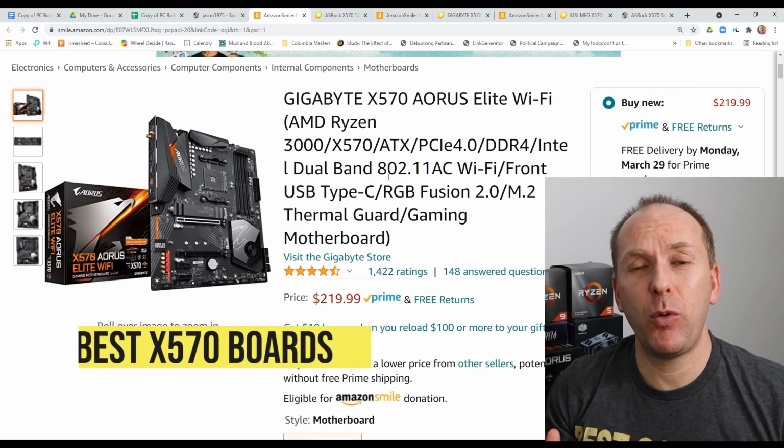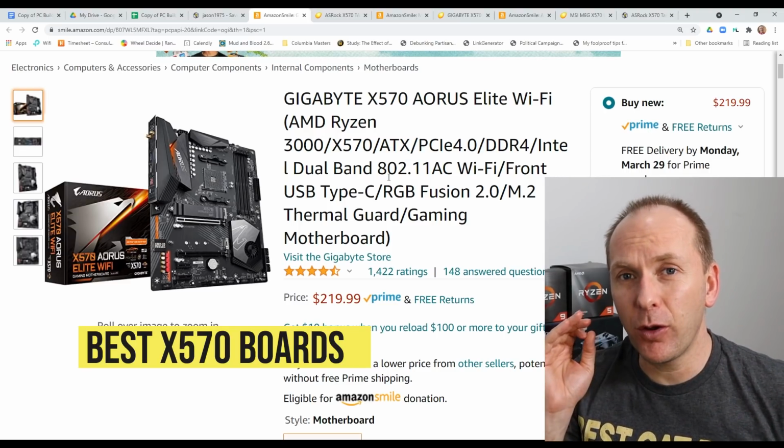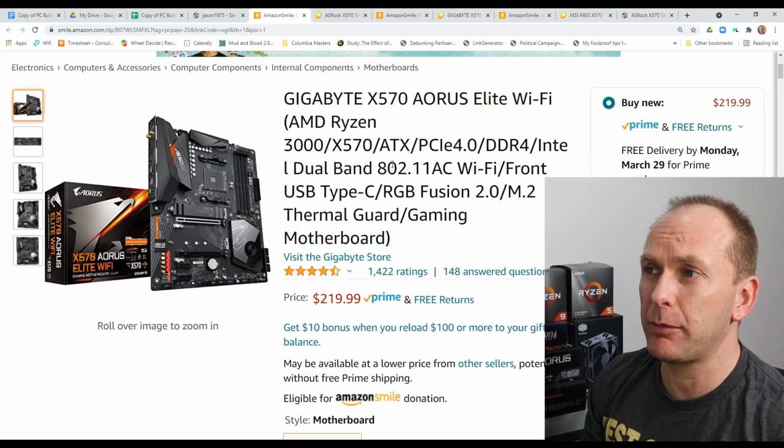Okay, X570 boards. Now, I've already explained why you don't need X570, most of you. So for the 1% or 2% of you that do, let's go through a couple of X570 options right now.